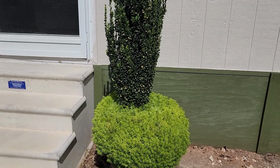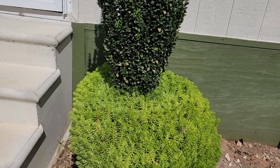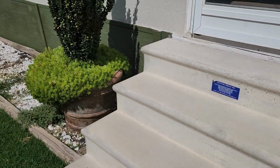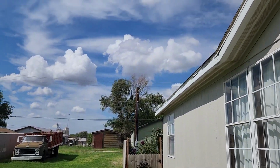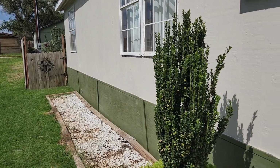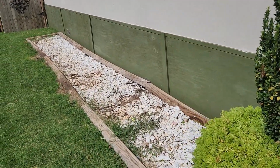I may have said it before, but it usually comes back every year, so it'll just stay in the pots. I really like the look of that. Sorry for the sun. We have a partly cloudy day, so it was shade, I think, when I was thinking about doing this, and now it's gotten all sunny on me.